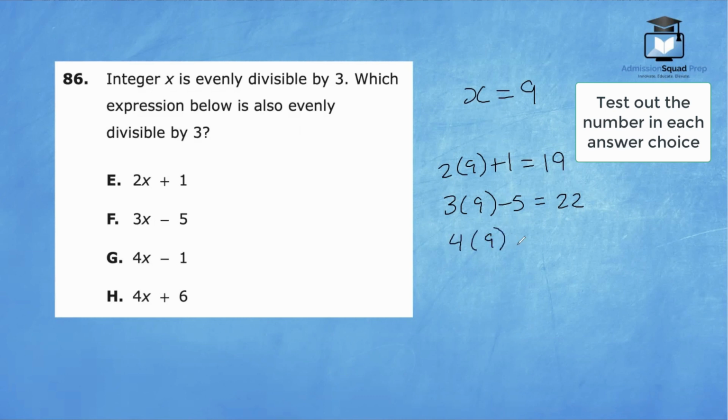What about 4 times 9 minus 1? 36 minus 1 is 35. Again, not evenly divisible by 3. What about 4 times 9 plus 6? Let's check it out. 9 times 4 is 36, and 36 plus 6 is 42. That number is evenly divisible by 3. So we know that answer choice H is the correct answer.